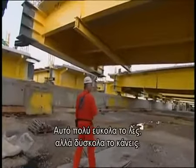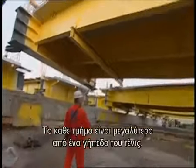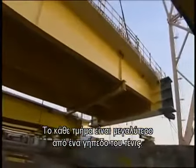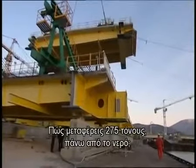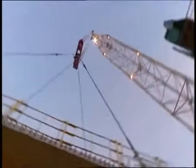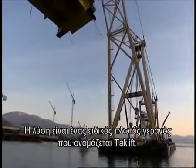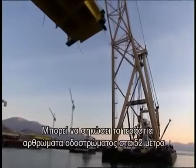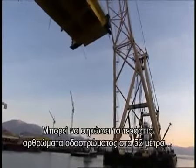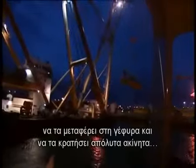That is easier said than done. Each segment is larger than a tennis court. How do you lift 600,000 pounds into the air, over water? The solution is a specialized floating crane called the tack lift. It can hoist the huge roadway sections 170 feet up, carry them to the bridge, and hold them dead steady while they are installed.